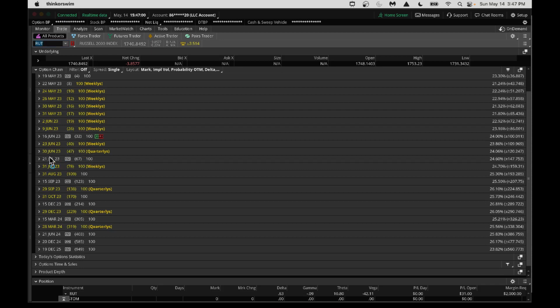I would choose this one here because the premium is slightly higher as you go into slightly higher expiration. I would choose this one here, which is about 67. Actually, the one right here, which is 47 days to expiration.